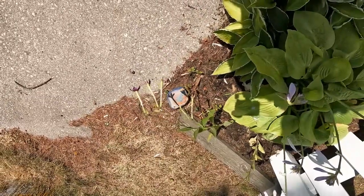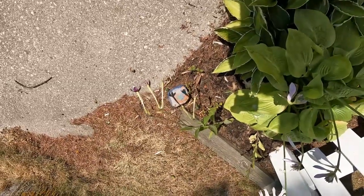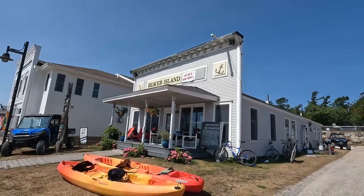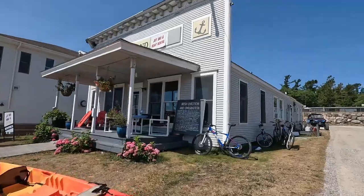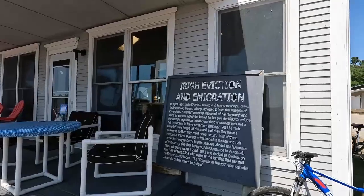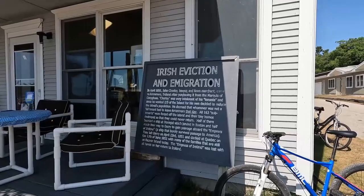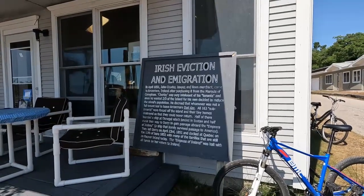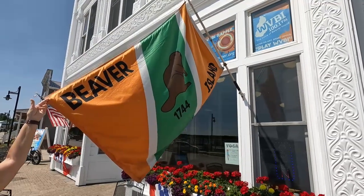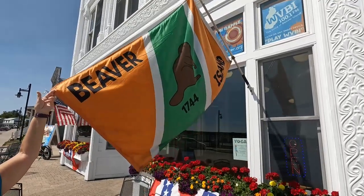And out front of the boathouse, a very faded painted rock. This is the Beaver Island Jet Ski and Boat Rental with a very interesting sign out front about the Irish eviction and immigration. And the official 1744 Beaver Island sign.